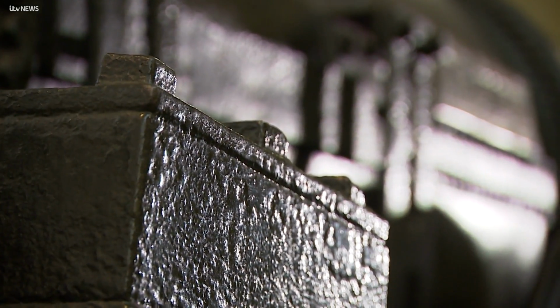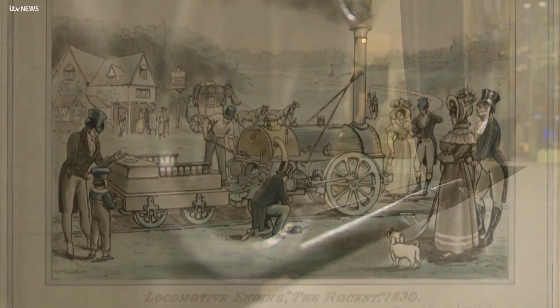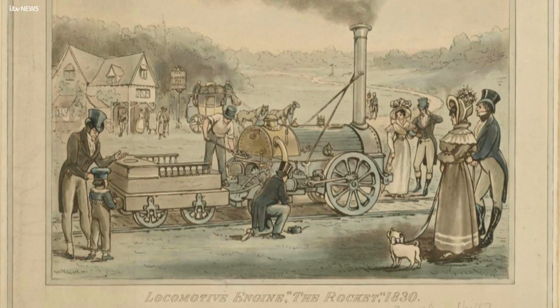Rocket has lived at London's Science Museum since the 1860s, but now it's coming home, though you might not recognise it from the sketches of your school days. Rocket really doesn't look like people have probably seen it in school books, all beautiful and yellow and black. Why is that?